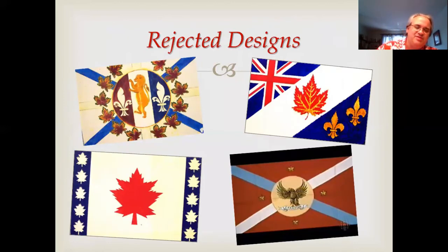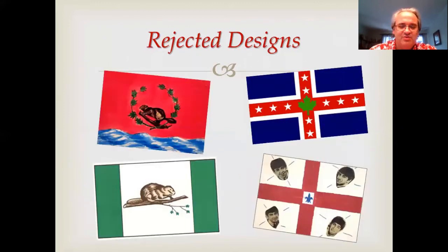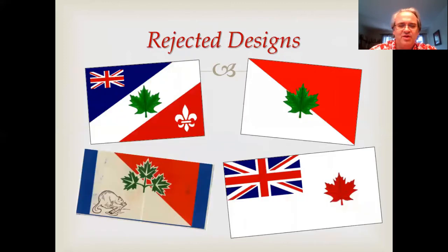Here's just an example of some of the rejected designs, and there's quite a few here, and some of them are quite striking. Others are a little bit on the odd side, if you will. Maybe that's rose-colored glasses of history looking back in time, but they were all inspiring to those who submitted them for one reason or another. Some of them are a little baffling, frankly, as to what they are depicting, but nonetheless, the rejected designs. We even had the Beatles on one of them as a design. I'm not sure how that was a Canadian symbol, but some of them are quite striking symbols.